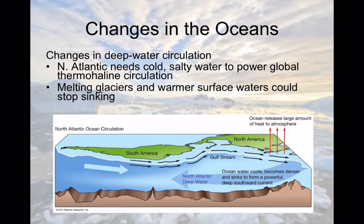This is very related to the last chapter, changes in deep water circulation. So the North Atlantic needs cold, salty water to downwell, to sink, and this is a strange diagram, but it's in your book. So if this is the area off of Greenland, these surface waters come, they release a large amount of heat to the atmosphere. That's this right here. The water that remains is very cold.